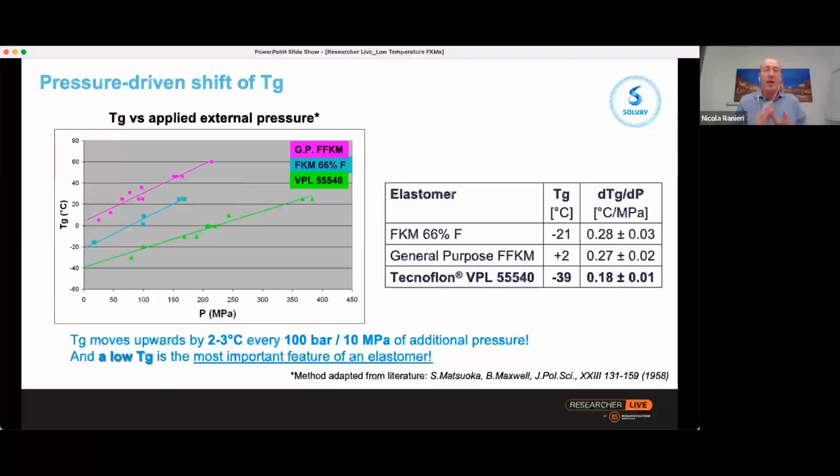So first question: is the temperature, the TG, independent from the external pressure? The answer is no. The literature teaches that every polymer shifts its TG upwards when the pressure increases. And this graph was done in Solvay many years ago, and it demonstrates that this is, of course, happening also with fluoroelastomers, like our VPL 55540, with a nominal TG of -40, -39 in this case. With this technology, we have seen that more or less every 100 bar of additional pressure, the TG increases by 3 degrees C.